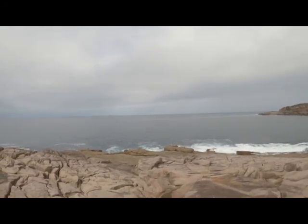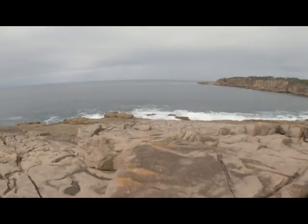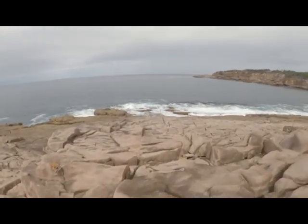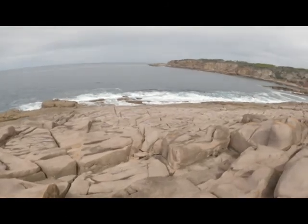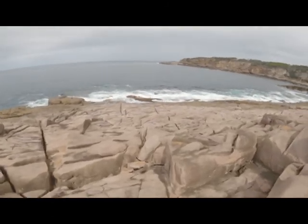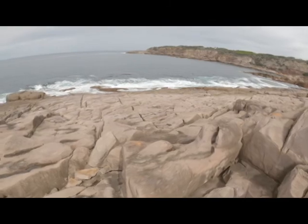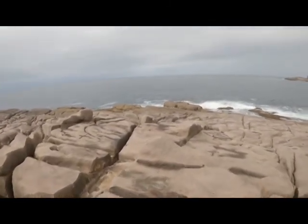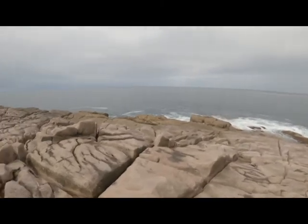Too rough. The wind shifted round to the southwest, so we're on the sheltered side, even though there's a bit of a sea breeze. I hope that it's not disturbing the sound too much.